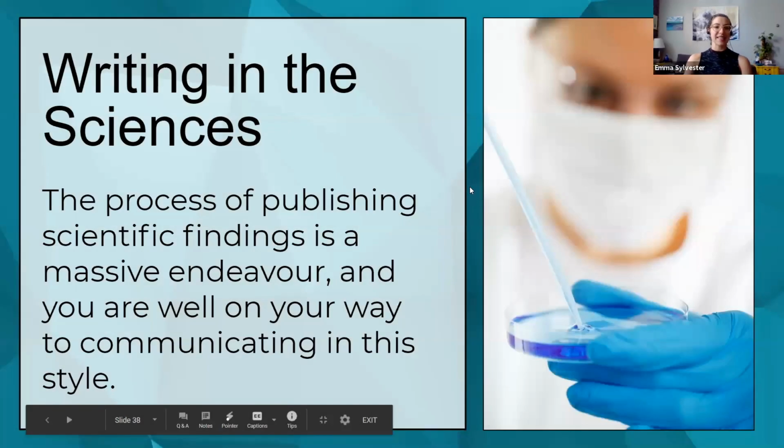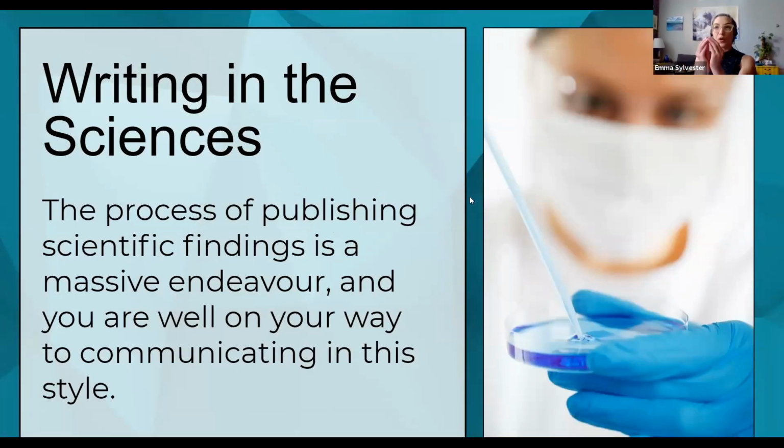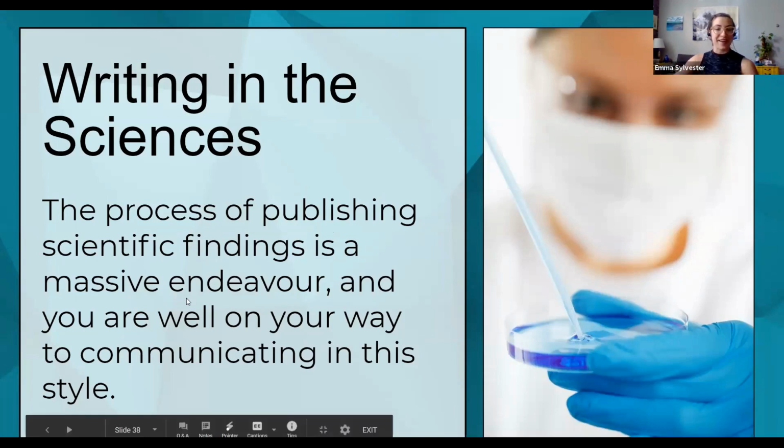Writing in the sciences is a very particular, focused way of writing and it takes a long time to learn, but you have the whole of your scientific career to learn about that, right? You don't have to have it all right off the bat. Just being in the session and being introduced to it is a great head start. You're well on your way.